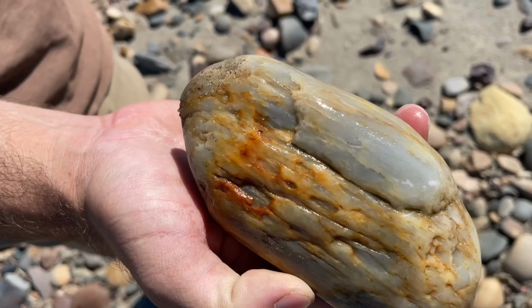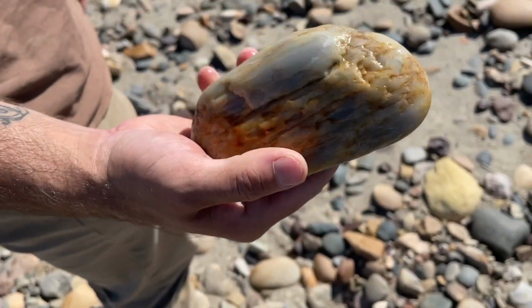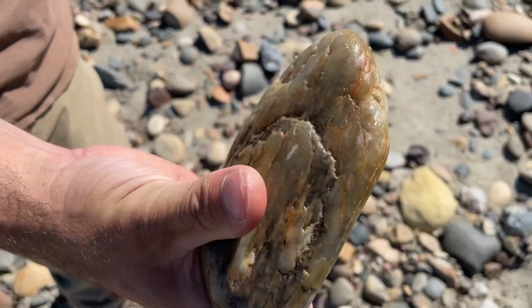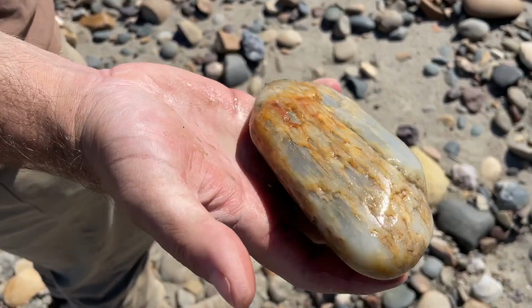Look at that. That's crazy cool. Look how agate that is. Yeah. Like the color, turn it over. Ah, it's definitely better on the other side though. Okay. Tor the rock judge.